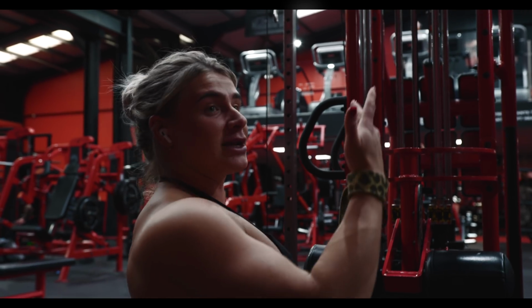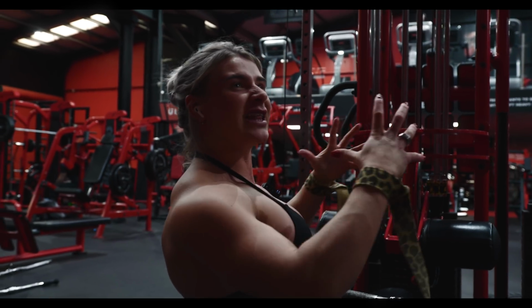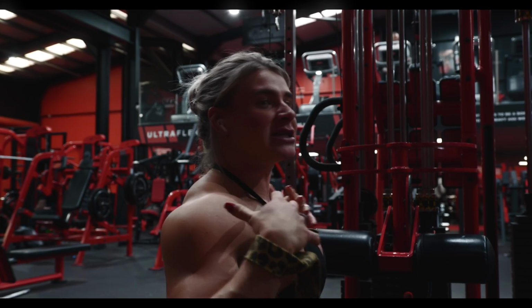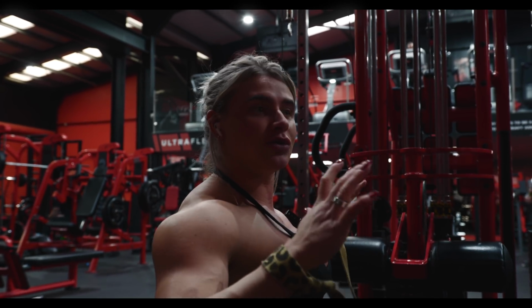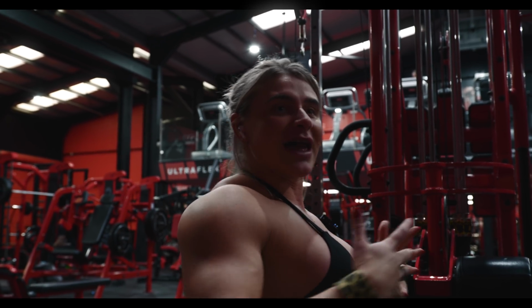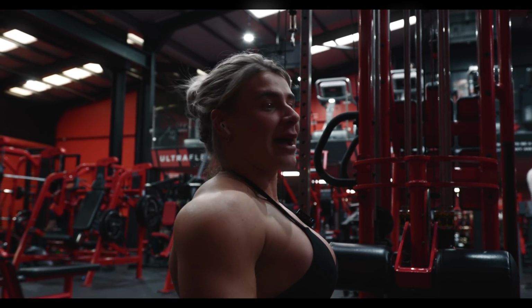Literally, chest extended up towards the ceiling, elbows drive out, down alongside your body, and then feel like you're wrapping them around behind you. Some people's mobility and flexibility won't allow them to really get there, but as long as you go as far as you can biomechanically and physiologically, then you're going to be working your upper back. So I'm going to do it now.